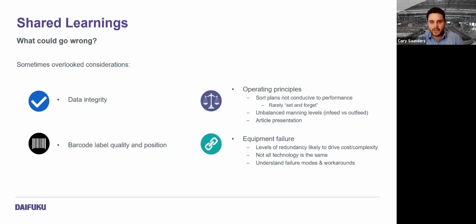And the last point is around redundancy. There's usually quite a critical decision point around what level of redundancy you incorporate into a solution, and it can drive cost and complexity, but generally not all technology is the same. Some equipment has levels of redundancy built into it, whether it's drive configurations, the way it stores and manages power, or the way that power and comms or connectivity is run around the system.